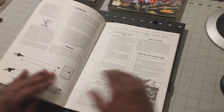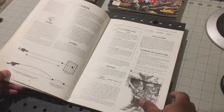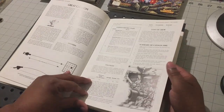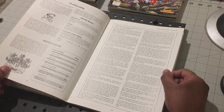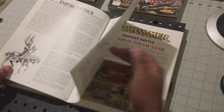I used to like these rules because they'd have to bounce. You don't see that in a lot of rules no more. Summary of cannon fire. Man, I almost want to play a game with this. Because I always did house rule my Warhammer rules, but they were always good. I mean, you didn't need to house rule them that much.